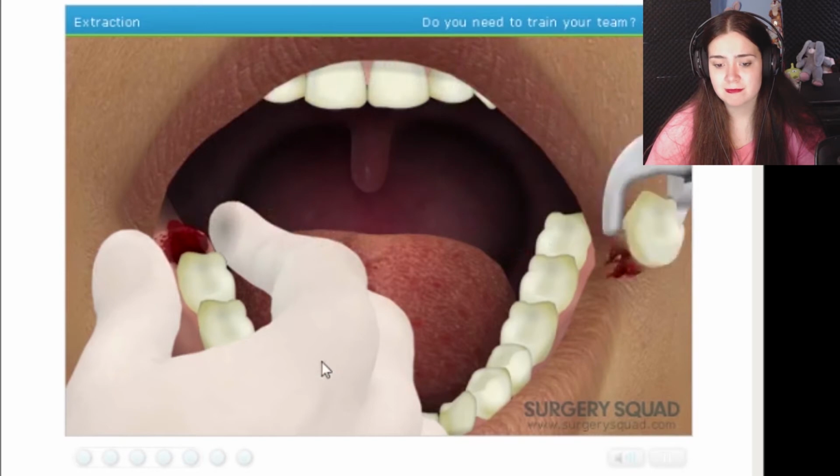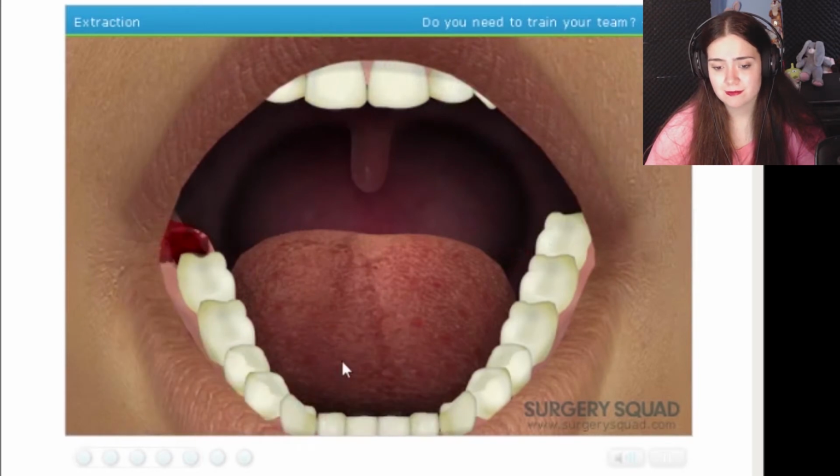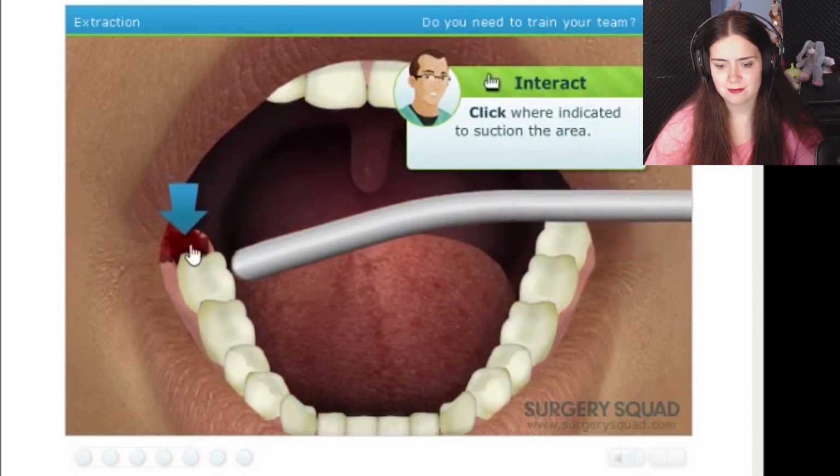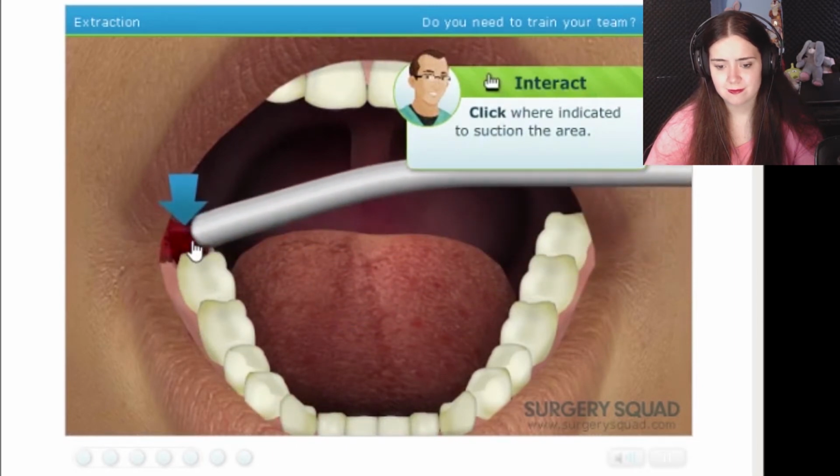Yep, just like that. Now clean the area using a surgical suction. This will allow us to check the area for any bony matter or tooth structure that may be left in the socket.